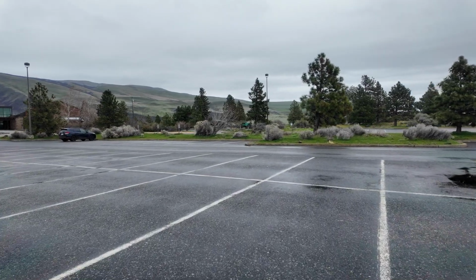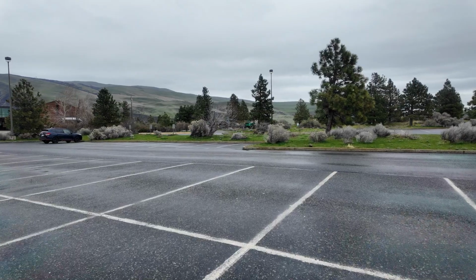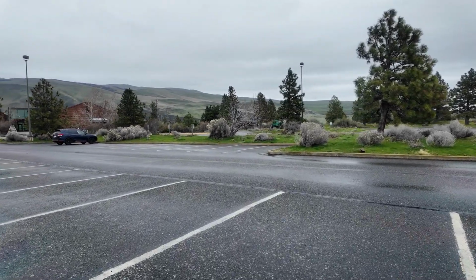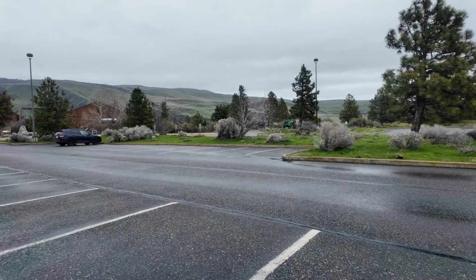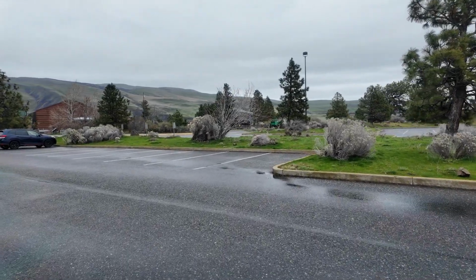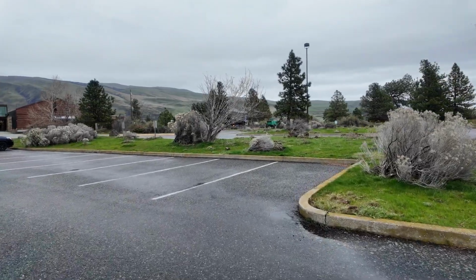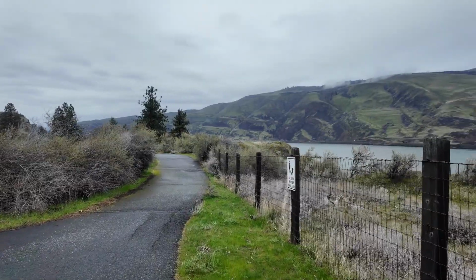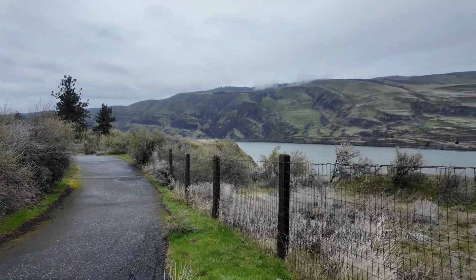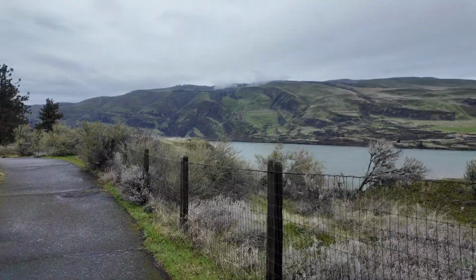I had a little bit of a nap this afternoon. I don't often nap. I've had a headache today. Didn't really help, but I feel a little more rested. So I'm going to go over here, walk around the path. I love these green hills on the other side of the river here. They're so beautiful. Freshly green.